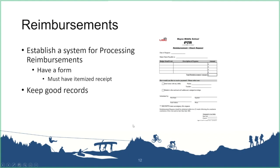I couldn't find a BSA reimbursement form, so you might have to get creative and make your own. We just used the PTA one. Have a form so you know what you're reimbursing people for, so your treasurer's not going, oh, what's this receipt from Bond's? I don't know what it's for, and it gets lost. So this will keep your records straight.